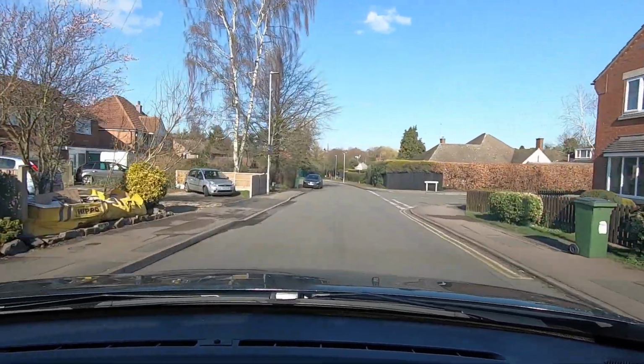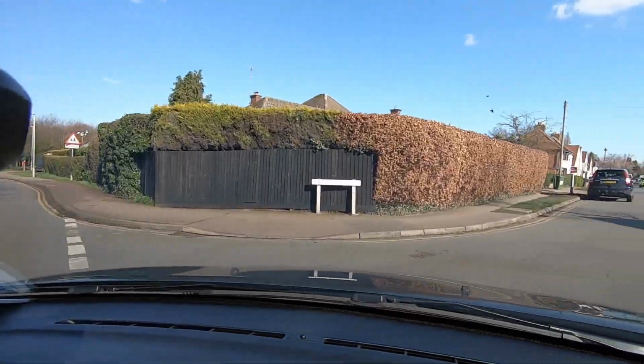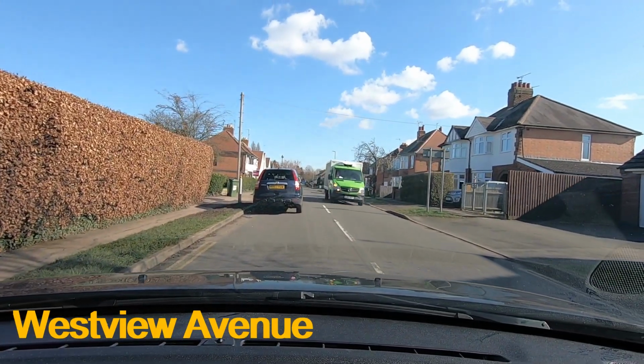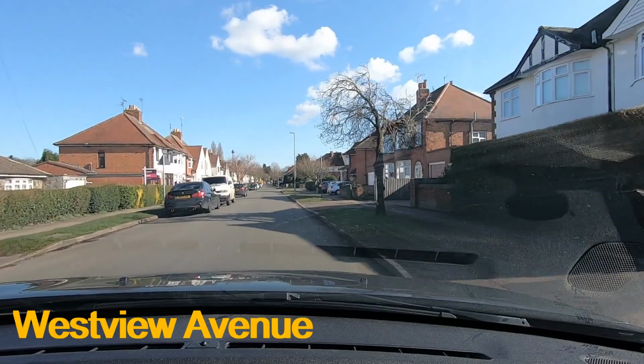And that's Westview Avenue. Just making sure I turn into the left hand side of the road. And again you can see there are cars that are parked quite close to the junction. So it's a good idea to be quite careful as you turn into Westview Avenue. I'm just going to take you through here.